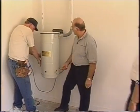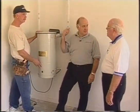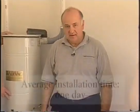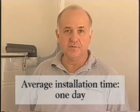That looks great. All right, well, we've just finished up. We've got a couple little housekeeping items left to finish up on tying down the wire and so on. But this system is installed and it's ready to go. Good job, Ken. This is a very typical installation of a retrofit into an existing home.